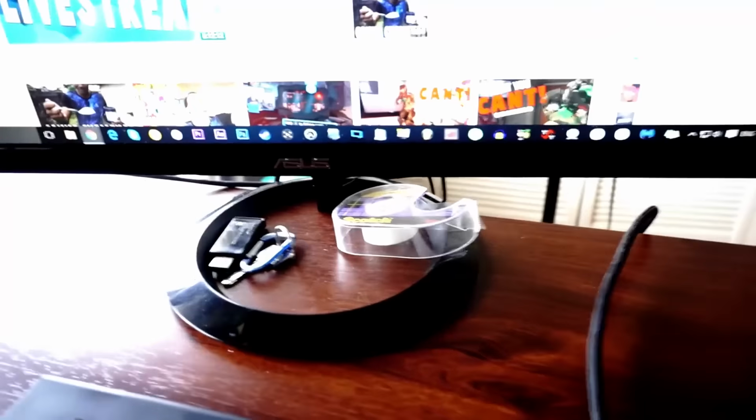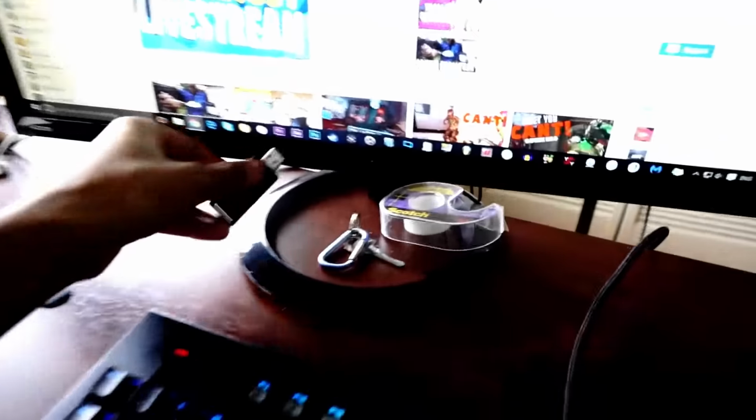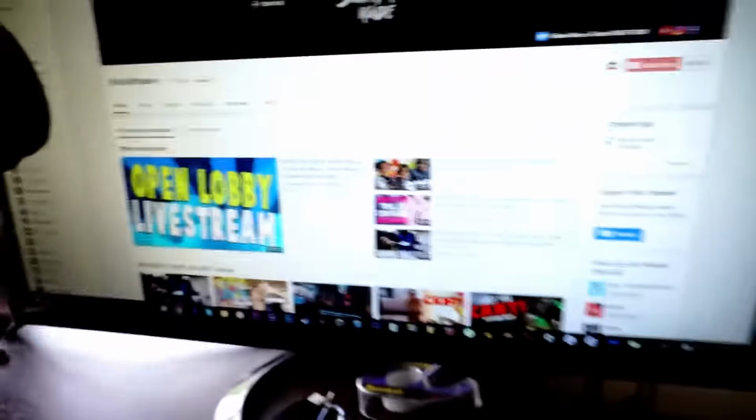I got my dirty wallet, some scotch tape because you never know when you wanna tape someone's mouth. Just kidding, I don't do that kind of stuff, right? And then I got my SD card reader that I can put into my computer and my house keys.